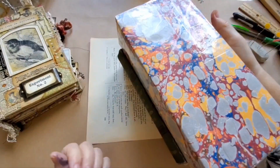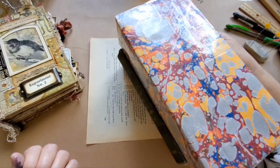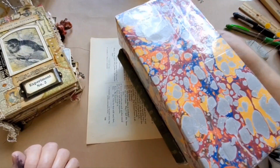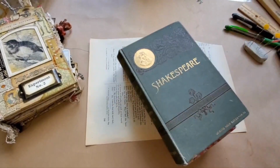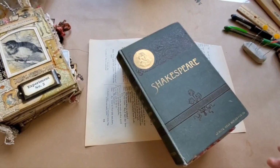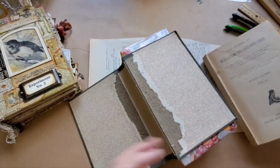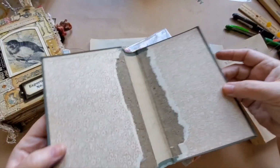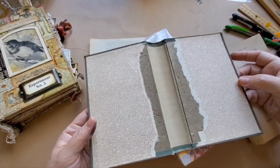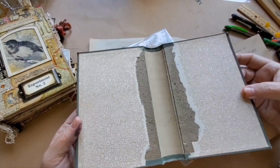And you're going to leave it like that, turn your lights out, and go watch TV for the evening and go to bed. And in the morning, you'll get up and you'll have a lovely shaped spine that's all nice and dry. And you'll be able to remove either your books or your brick and take your text block out. And then you'll be able to have a beautifully shaped spine.